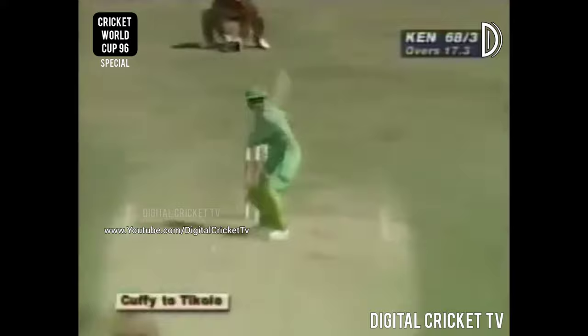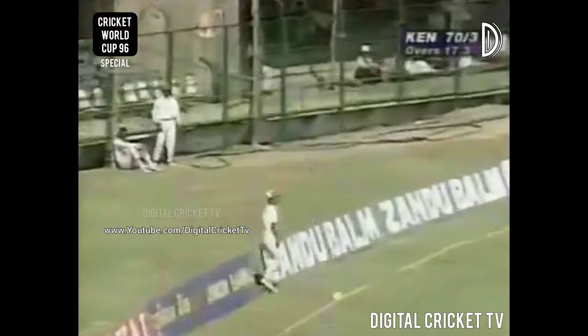Great shot, Tikolo. Straight down the ground. That's great treatment of the fast bowler. And up comes the half century for Kenya. Oh, in the air, that should be four. Good shot. Steve Tikolo again, anything that's pitched up, and there hasn't been much of that of late.